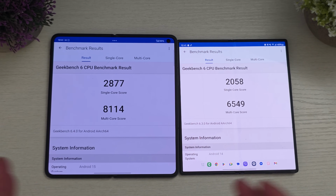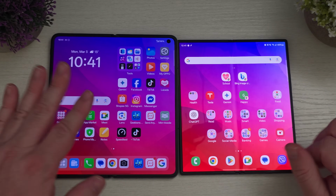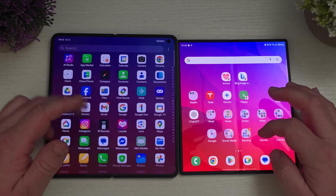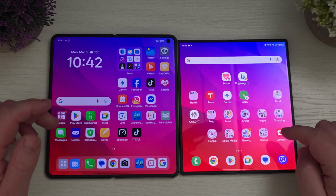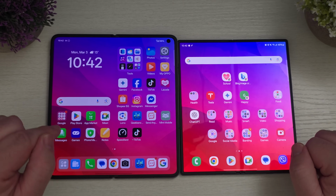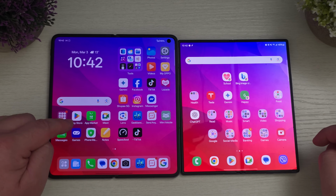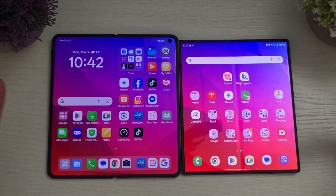So performance-wise, definitely better in just day-to-day actions as well. Like, this is obviously more powerful for gaming and everything else, but in just day-to-day usage, this definitely feels a lot smoother than the Galaxy Z Fold 6. So if you really want the smoothest, fastest experience of a phone, you definitely want to go with the Oppo Find N5. This is still pretty fast and smooth, but this one, I would say, is smoother and obviously more powerful. So if you want the best performance, you're going to go with the Oppo Find N5, but it's also newer.